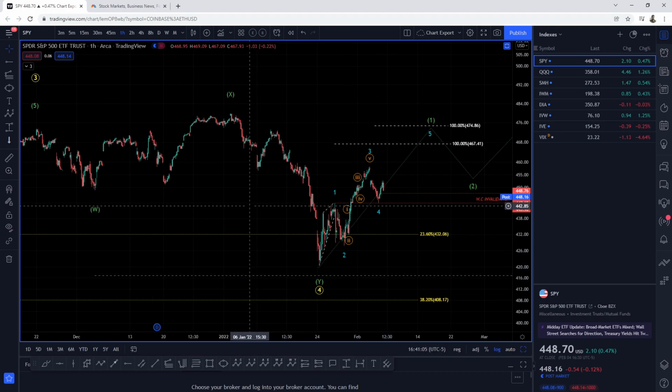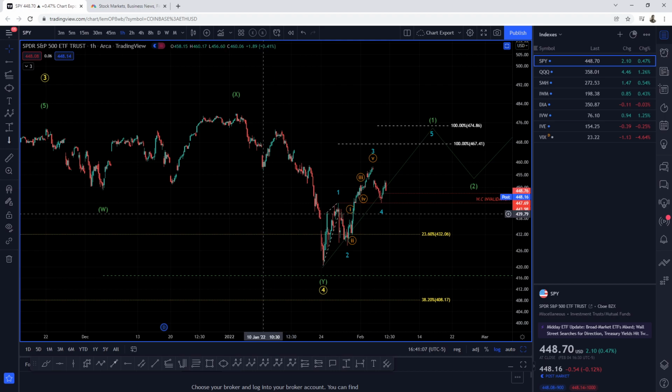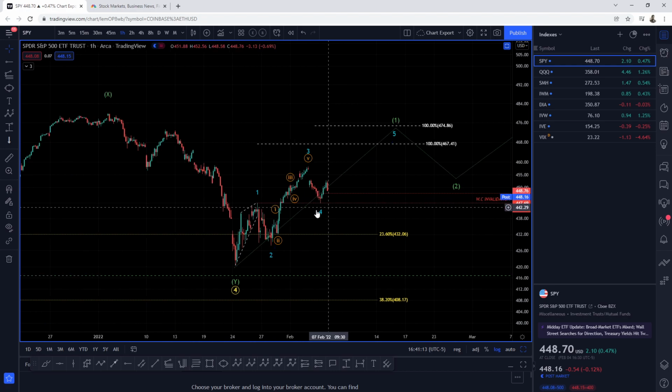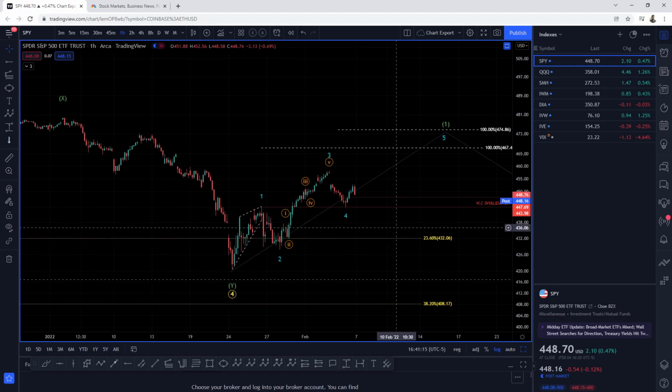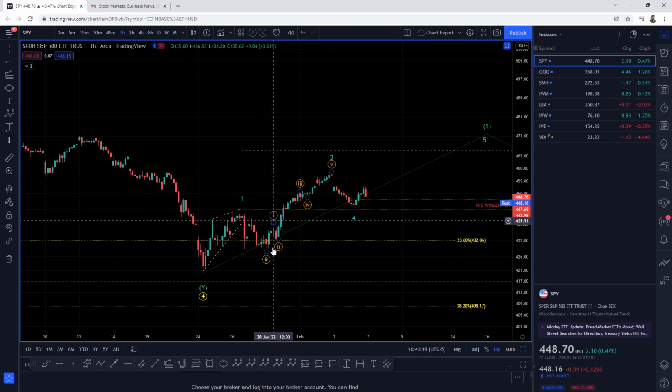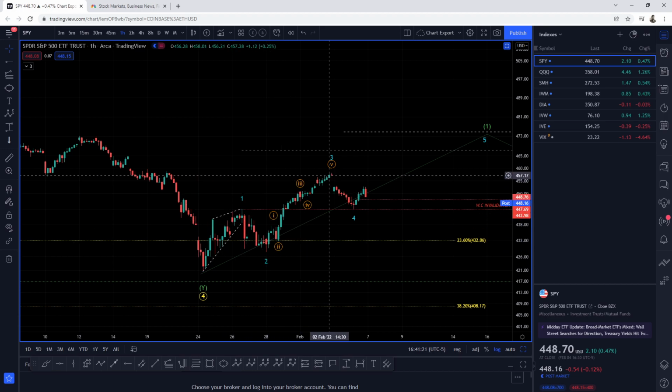Now, the case could be the following, guys. Out of our January the 24th low, we made our ending diagonal wave 1, which is valid. Then we have our 3-wave pullback. Let me zoom out here. Then we have our 3-wave pullback into the wave 2. Then we have a 1, 2, 3, 4, and wave 5 of 3.